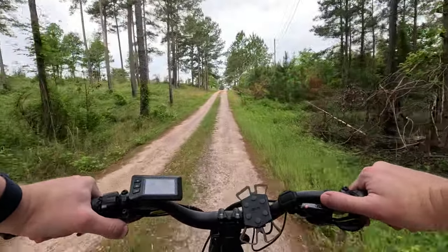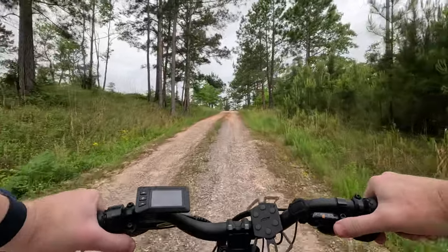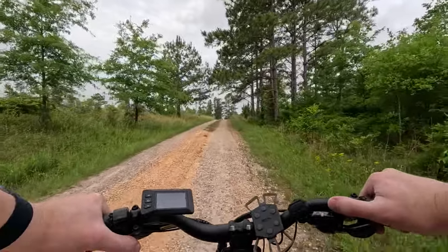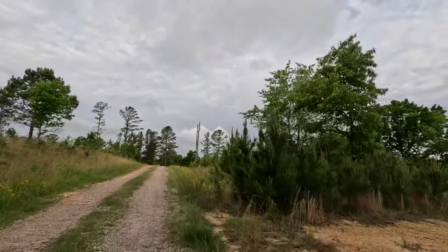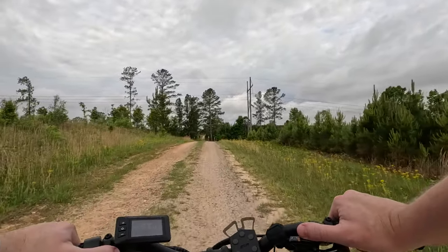Next time I see a DNR person, I'll have to ask if there's overnight camping in here. Supposedly it's open 7 days a week, but I think they lock it down at night. So probably no camping, but nice little Jeep tent camping spot right here. I don't know what that's for. Maybe it's a turnaround spot.